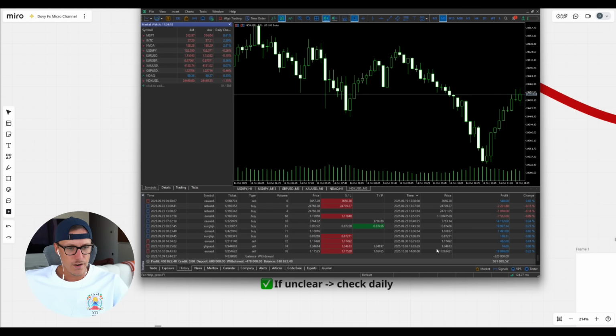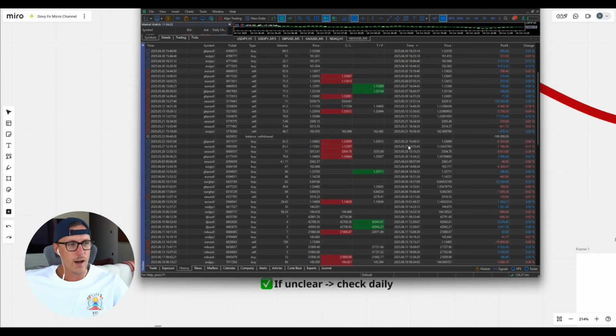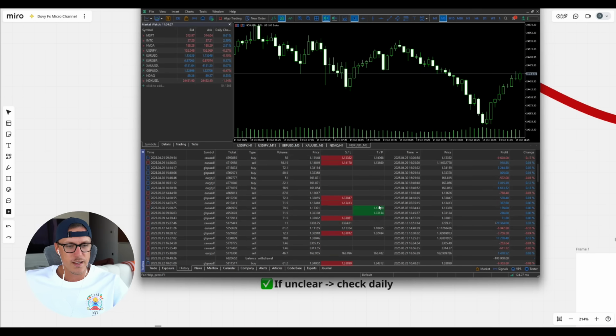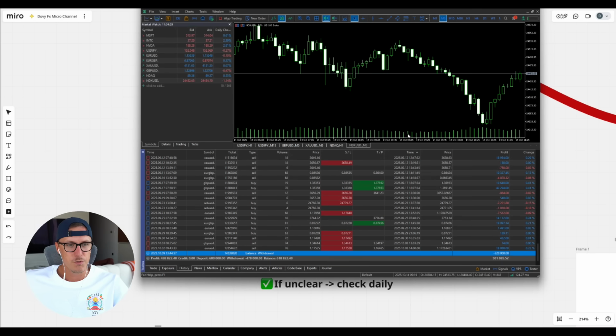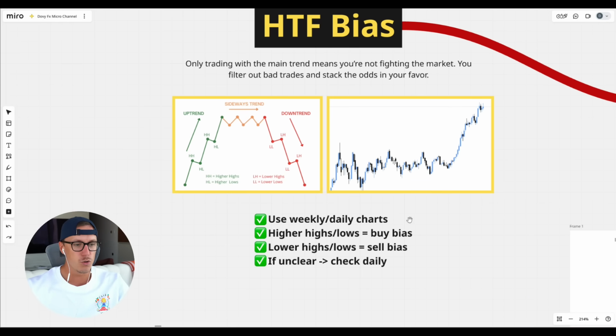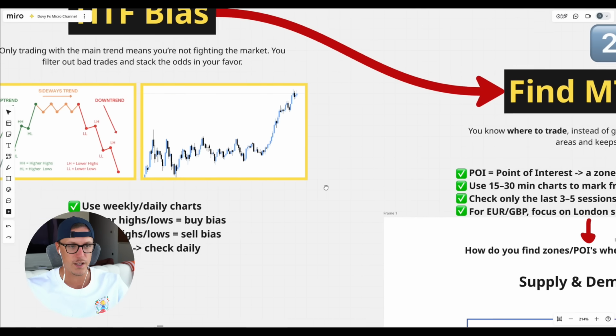Let's go back here. This is my trading account. You can go all the way up to April 8th. These are all the trades that I've taken since April 8th, trading live with the Hidden Edge members, okay? So I know a thing or two about trading, and I don't like to overcomplicate my stuff. I use weekly and daily charts. I look for higher highs, higher lows, or lower highs, lower lows, and so on. If it's not clear, I check the daily. If it's not clear on the daily, I don't trade that asset for that day.